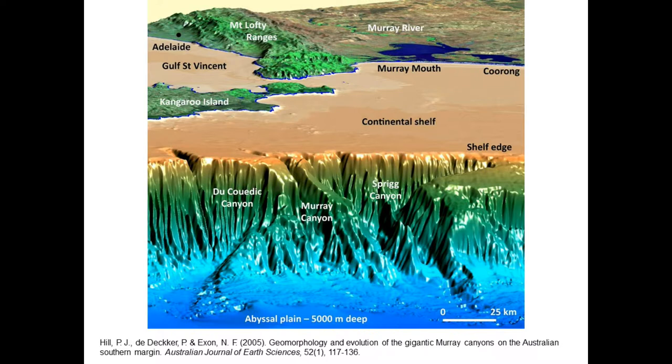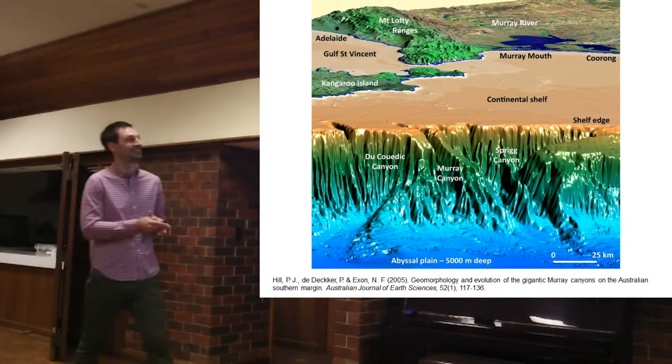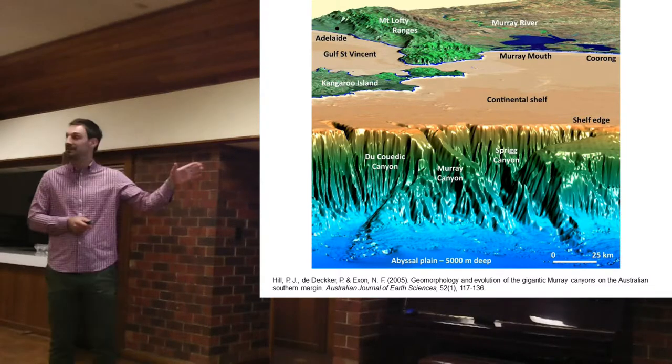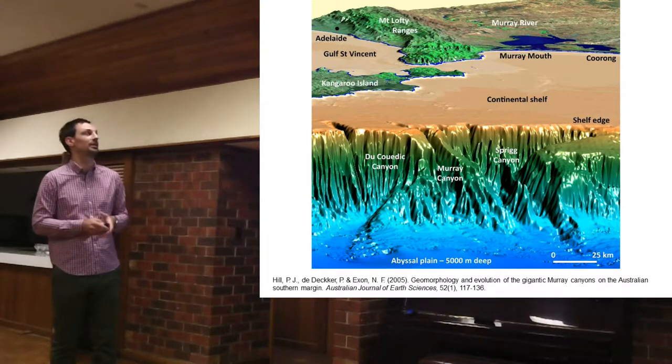In terms of their total height, they're about 5 kilometres. So that's more than twice as high as the Grand Canyon. They're about 80 kilometres wide at their largest as well. Okay, so they're very, very significant canyons. You wouldn't want to get lost there. I guess you'd never find your way out. But that literally sits a few kilometres off the coast of Kangaroo Island.